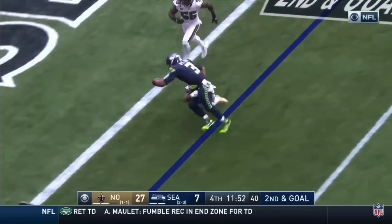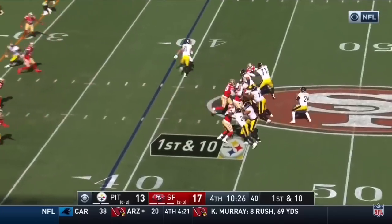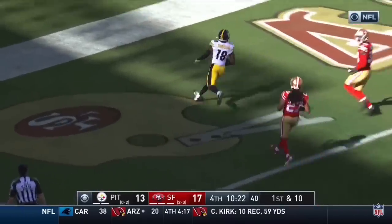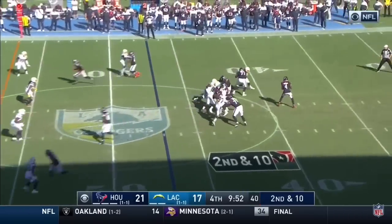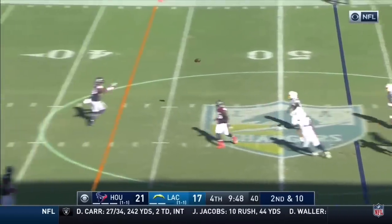Great call, Tony. Lattimore. Can't stop him. Rudolph. Now going deep. This side he has a man open. He's got him for the touchdown. For this Chargers defense, second and 10. Here comes Ingram. And again, Watson escapes.